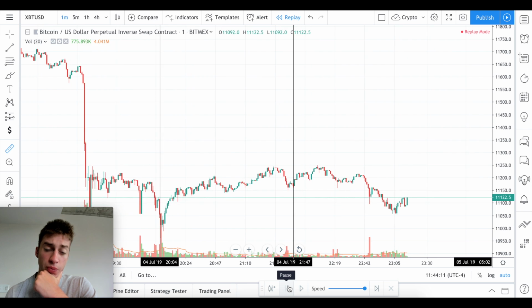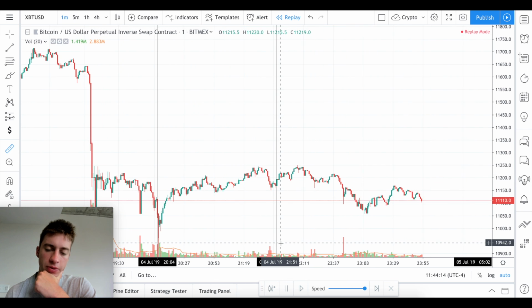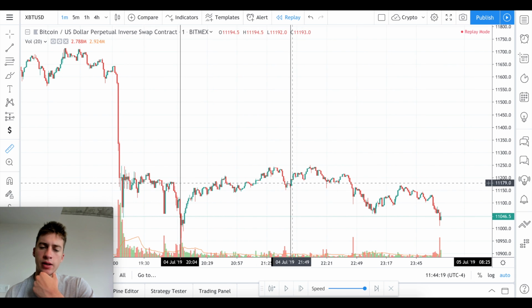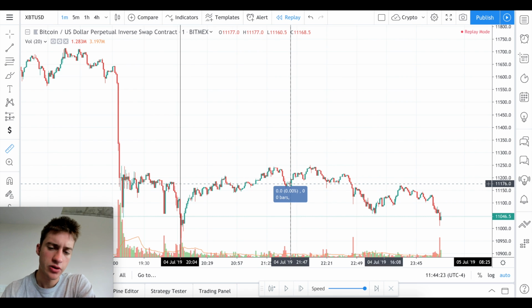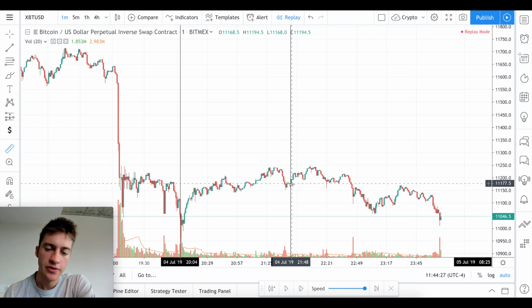If you had sold, you probably would have been okay. If you had bought in the very short term, you probably would have made a little bit. So I'd actually say that this goes both ways. This is both not a terrible place to buy and also not a terrible place to sell, because had you sold here, your drawdown is only about 0.66%, and then you get this. And if you had bought, you could have scalped this as well.